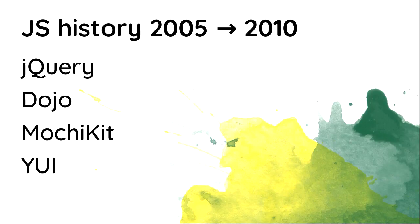Most notably, in 2006, we got the launch of jQuery. And that really did a huge amount to save us from browser inconsistencies, and it also significantly improved ease of use for developers. There were a bunch of competing toolkits, things like Dojo, MooTools and YUI, but none of them ever reached the height of enduring popularity that jQuery did.